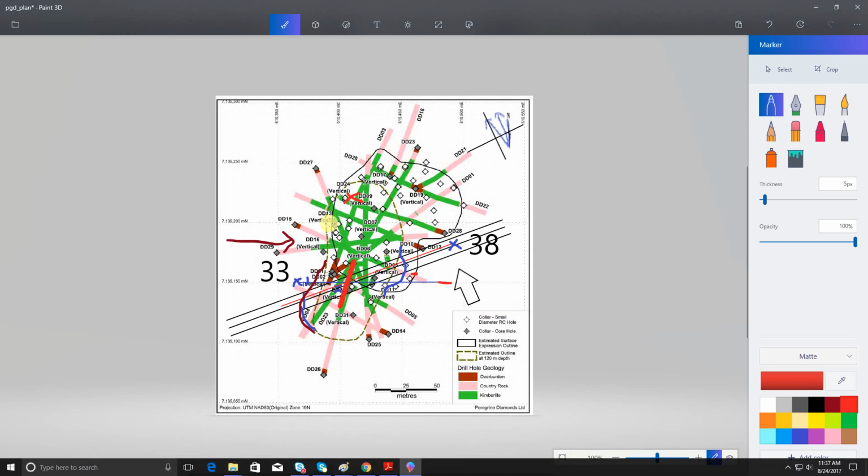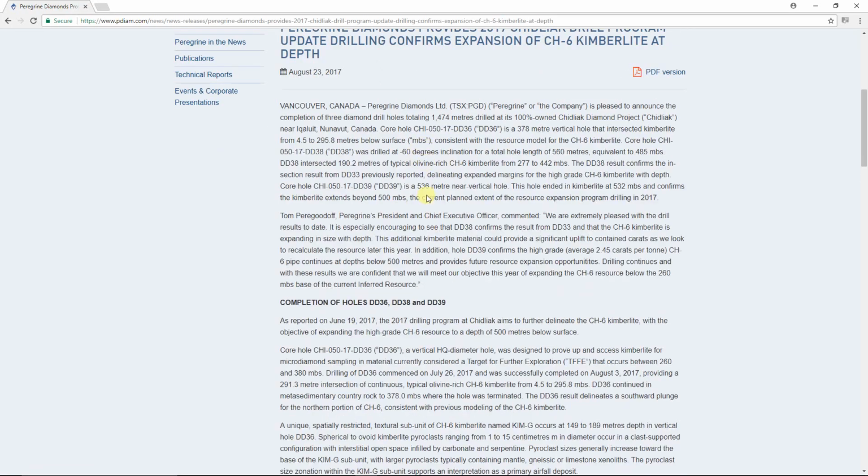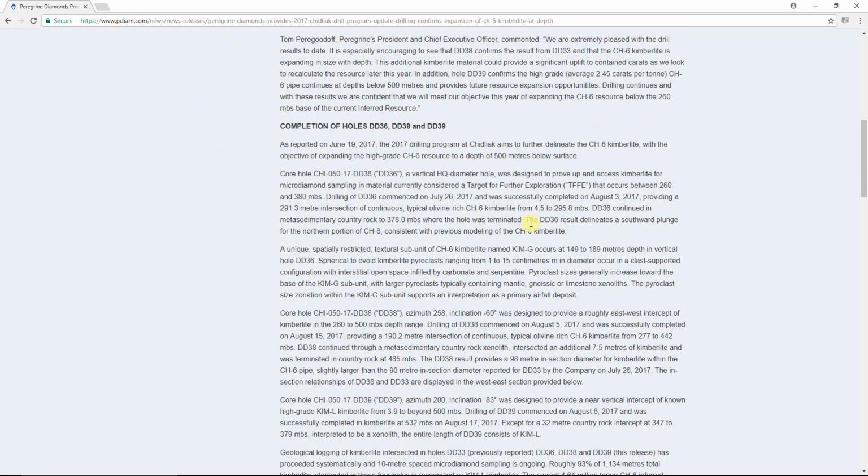What else? They also found in this hole, so if we go to hole 36, it also hit something called Kim G, which is a new subunit from 150 to 190. They also drilled this hole to convert TFFE between 260 and 380. So they must not have been completely comfortable with the north boundary, where it is, and what the tonnage and volumes are. This is interesting, the 149 to 189.